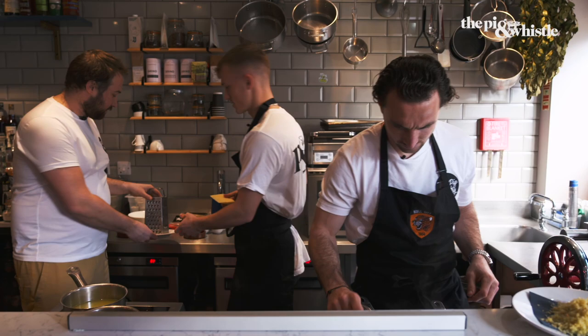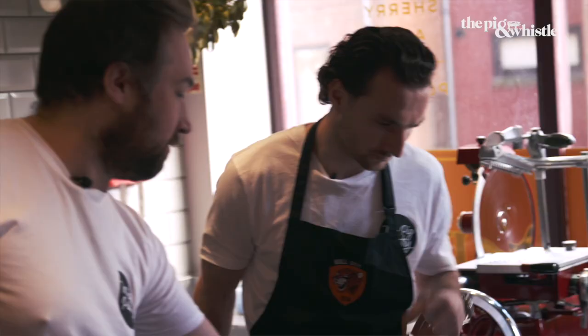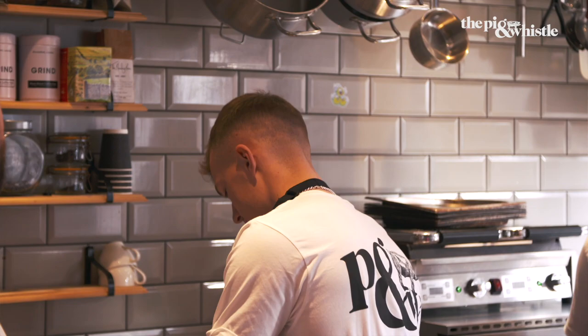The stock's in there. Right, so that's ready. Yes. So now you want to start your polenta, which is this stuff. What am I doing with that then? Your milk. What should I do with that? If you just set that aside for when you come to add it to the polenta at the end.